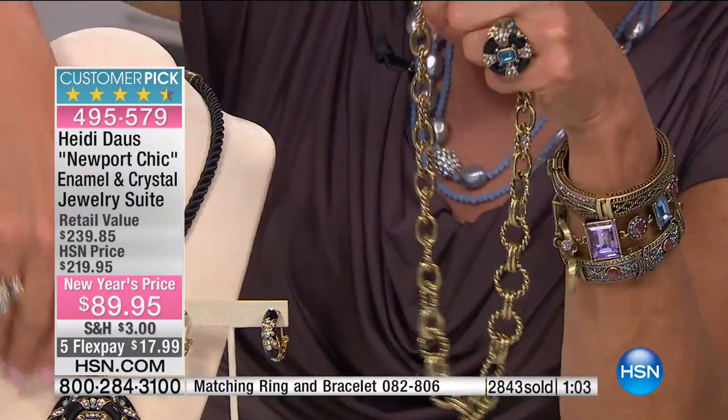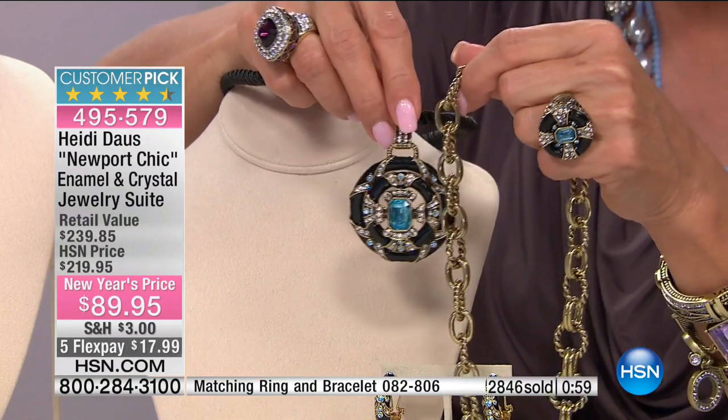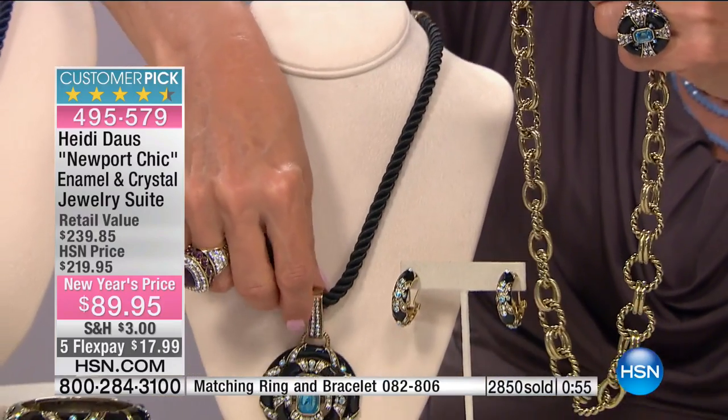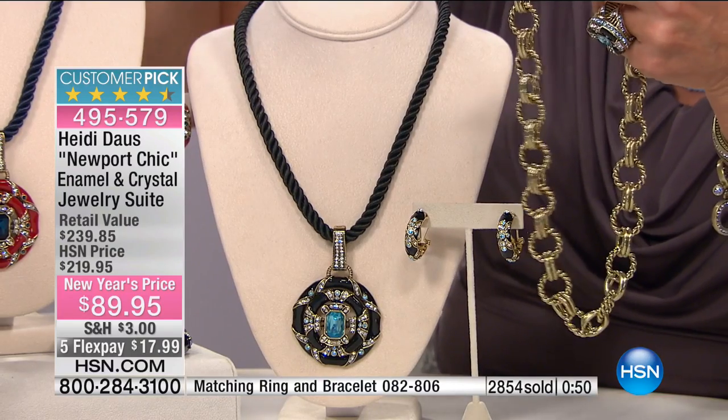Well, then add to that a magnificent pendant, which is so beautiful. So that combination is impressive. Then the cord, isn't that funny how just changing the necklace gives that pendant a whole different personality. Exactly. A whole different feel and look.